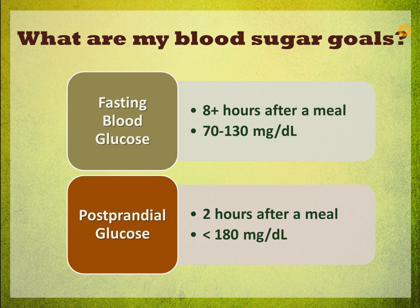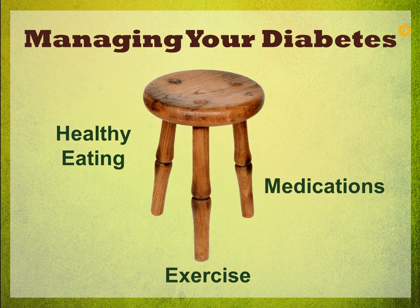Let's review what our blood sugars should be when we test. Your blood sugars may not be at goal today, but that's okay. We'll look at how to manage diabetes and bring our blood sugars under control. A fasting level you want between 70 and 130, and postprandial or after a meal you want it somewhere below 180.